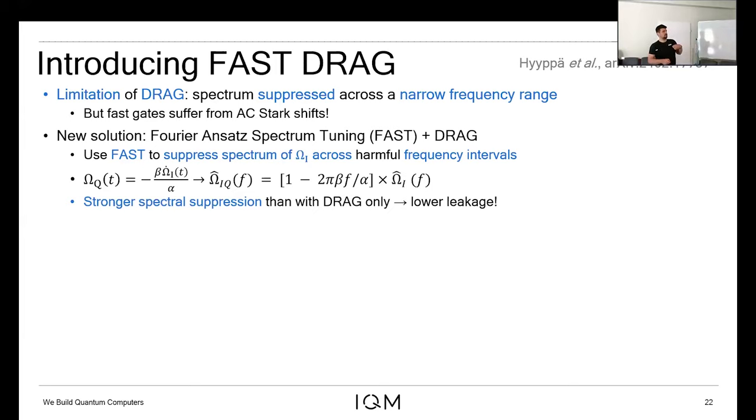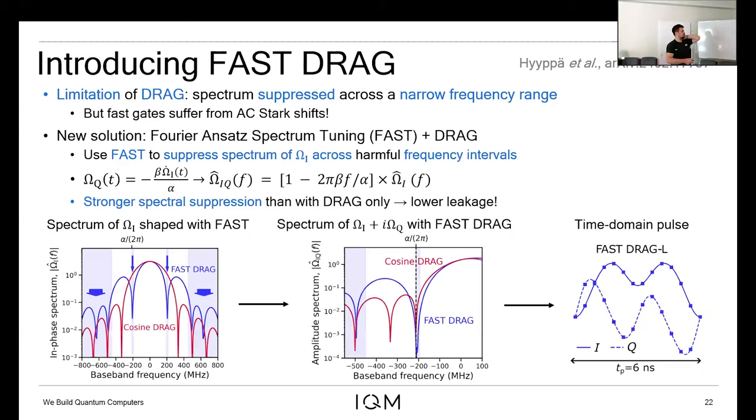So Eric wanted to have the pulses as very, very short to minimize the incoherent errors. And that means you have to deal with those other things like leakage. So for the I component, we start with a series of cosines, a cosine Fourier series.